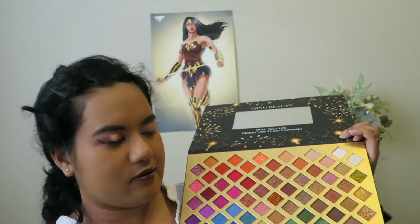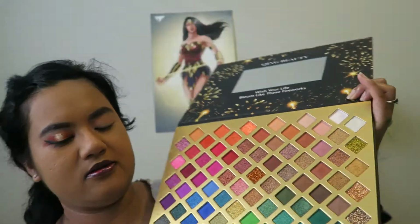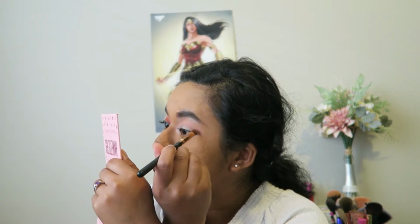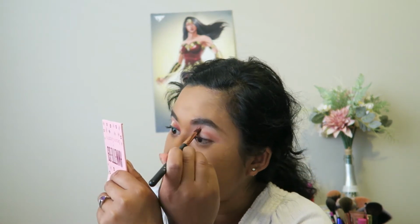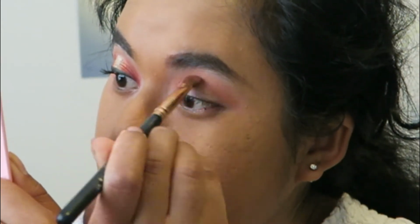All right, so what I want to do is deepen the crease with the shade. Oh, let me see what shade it was. It was a brown. I believe it was this one here. What I consider to be a chestnut brown, that's what I used. And then I'm just deepening the crease, which means I'm not filling up the whole crease with the shade, just the lower half.